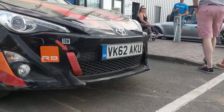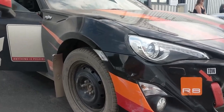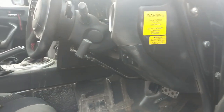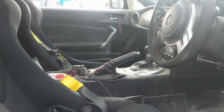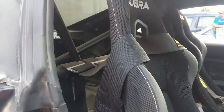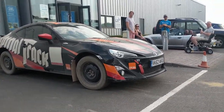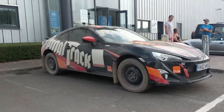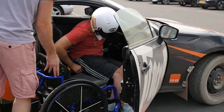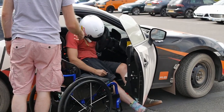Right then guys, so here's the car. It's a Toyota GT86, rear wheel drive, 200 horsepower, and been fully kitted out for rallying. It's got the off-road wheels, the suspension, roll cage, bucket seats, literally everything you need to be able to go rallying. And the great thing as well is that it's fully adapted for wheelchair users. So that means it's got hand controls and they can swap in and out all different various things. So it means that it's really, really awesome.